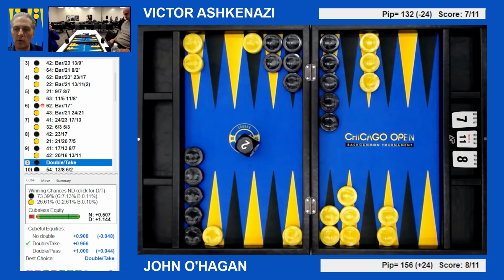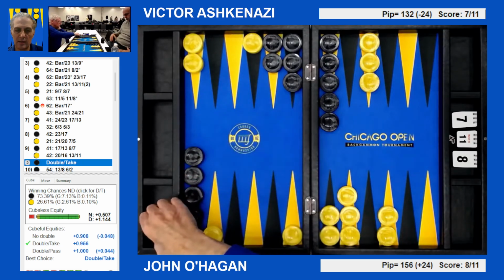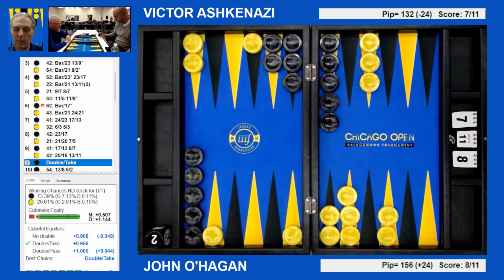John does have 3 checkers back, and Victor has escaped his back checkers. Now the score is 4 away, 3 away. Black wins 73% of the time, but not too many gammons. In a one-way gammonish position, you can double pretty aggressively at 4 away, 3 away. So he plays the 5.